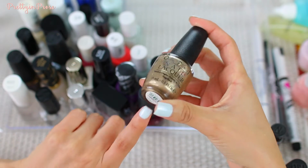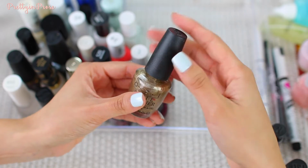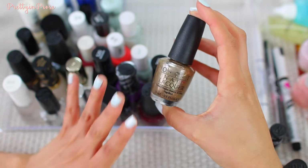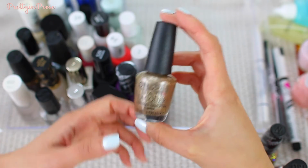I have this OPI nail polish in the shade Glitzerland. I think I'm just going to let it go. It looks like a really beautiful deeper gold color, but the smell is really, really strong in this, which tells me it might be expired. This one is just something I never reach for. Plus I have a ton of other gold polishes, so this one I'll let go of.